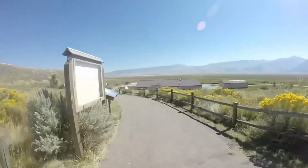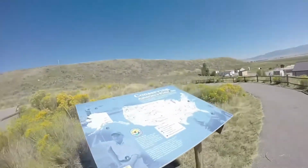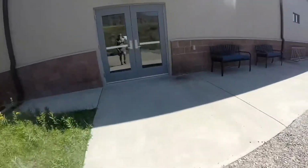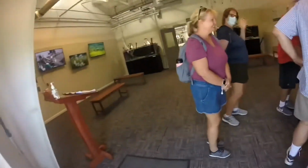While in Jackson Hole, visiting and seeing all the wildlife, I stopped by the Jackson Hole Fish Hatchery, an amazing place filled with amazing people and volunteers to explain what they do and how they help the Yellowstone cutthroat trout populations.